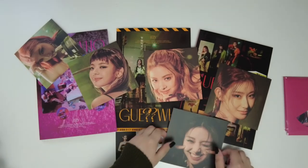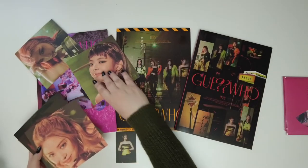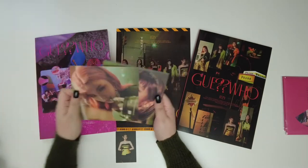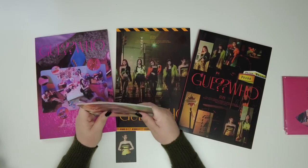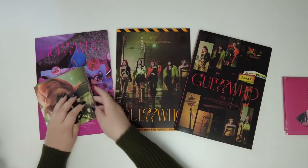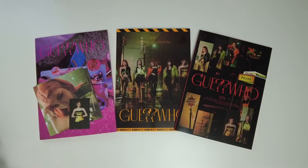Their pre-order postcards are honestly sometimes the most annoying things when it comes to storing. But I feel like these are also going to be equally annoying to store, but at least they can be stored. The Not Shy pre-orders, I think, are the most annoying, because they just fit so weirdly, or they're too big.